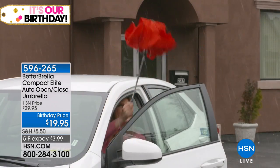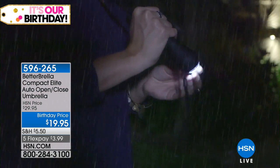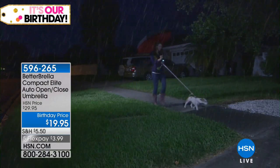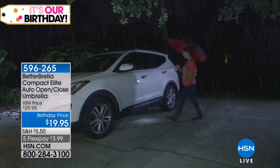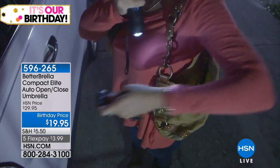It is. And listen, living here in Florida, we have this experience all the time. You have the umbrella, you go to get in the car, and you're like, great, what now? You try to put the umbrella down, you have to stick your arm out to grab the door, to shut the door, and you're soaked. Not any longer. Not with a better umbrella, with the reverse open-close technology.